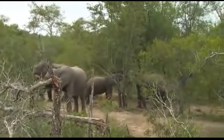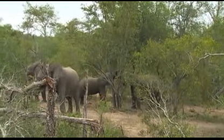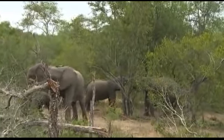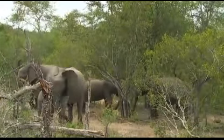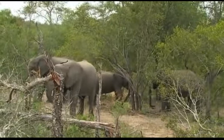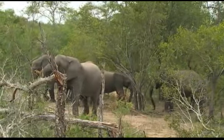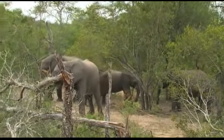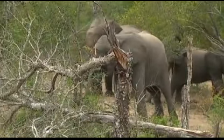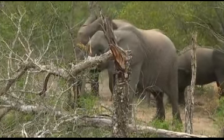There, I'm going to stop here. They are in relatively thickish bush, so we don't want to make too much noise around them. Our view won't be great, but what is fascinating here, look at the one eating there. That one eating there has got no tusks. You see that? The one chewing there on the branch has got no tusks. And that means that she has to chew, like she's doing, on those branches. She can't break them off using her tusks and her trunk.